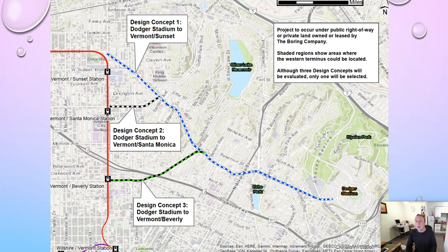Here's another diagram that was included on the Boeing Company page. So as you can see, there are 3 potential routes for this tunnel. As you can see, Dodger Stadium, so it's either going to go to Beverly Station here, Santa Monica Station here, or Sunset Station. The tunnel length will obviously vary, so it may turn out that the tunnel is around 4.5 miles like I am seeing on Google Maps when I use Santa Monica or Sunset Station. So it'll be interesting to see which one comes out on top.